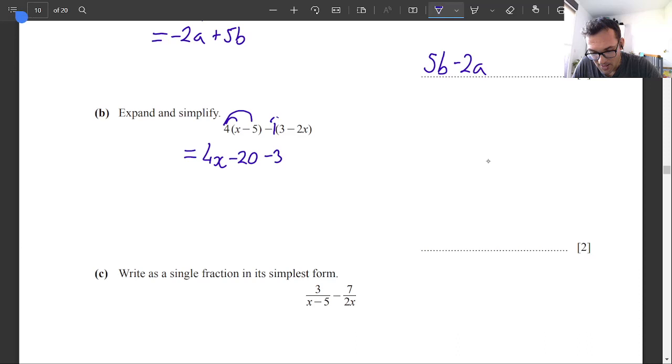And this is the big one. Minus 1 times minus 2x. 2 negatives makes a positive. And 1 times 2x is 2x. Okay. If there is a mistake, it's going to be there.